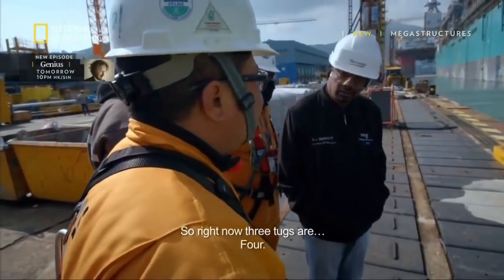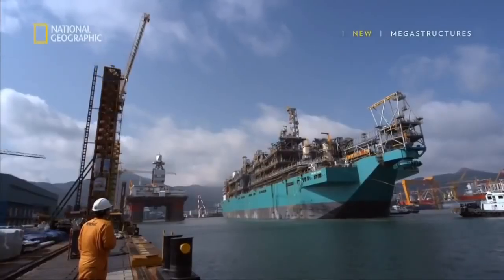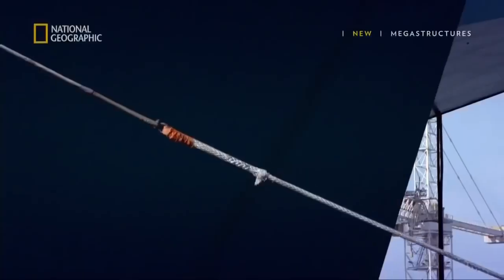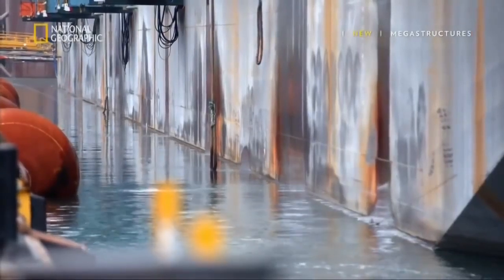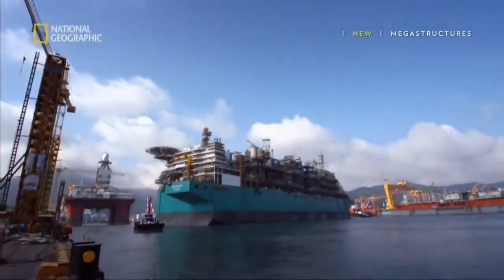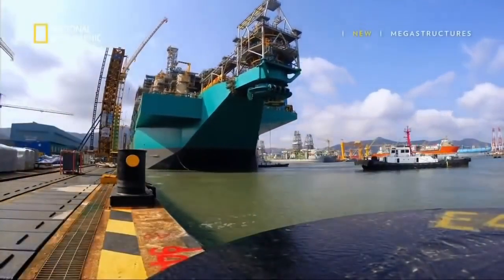So right now 3 tugs are... That's one of 3 tugs. With the vessel's current weight of 112,000 tons, 4 tugboats gently move her at 1 nautical mile per hour. Turning the vessel on the first try is a success.